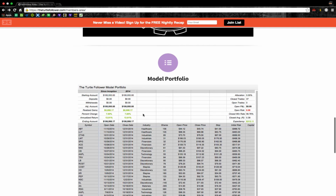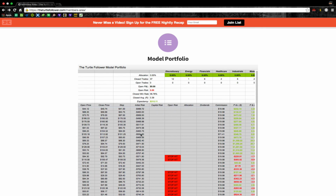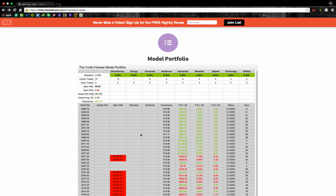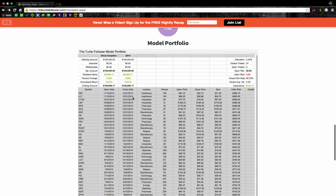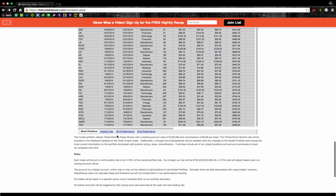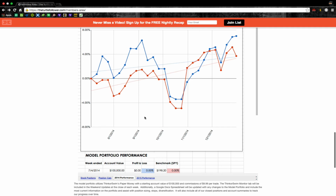And then the final thing would be the updated model portfolio, which is updated for the end of 2014 as reflected in that video. We can see here a bunch of closed trades with that same 13.81% gain for the year. Follow through, you can see our 2014 performance. It gives you a little equity chart at the top.